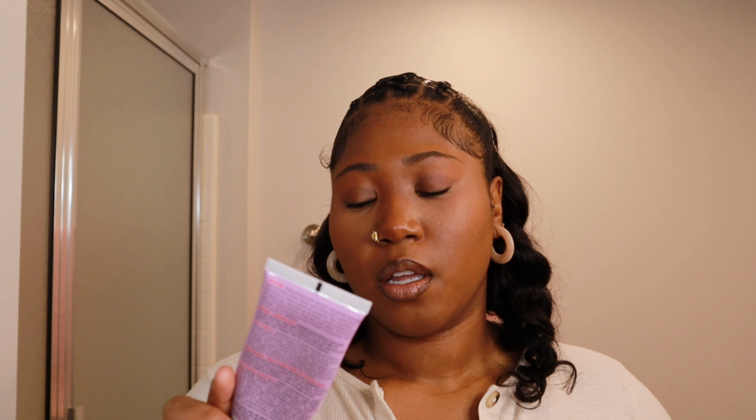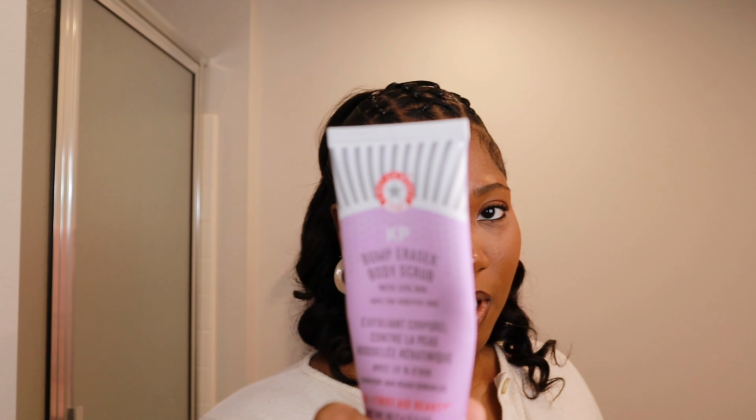You hear that? All them little minerals moving around. It foams up really, really well. And this, you can use it anywhere on the body. I don't recommend you use it on the face. They actually have different facial scrubs if that's something that you're interested in doing. But you can use this anywhere else on the body. And this is good if you have any little razor bumps, dark marks, little acne, it's really good for just getting that new layer of skin and improving the texture of your skin. So if that's something that you deal with, definitely look into this one.